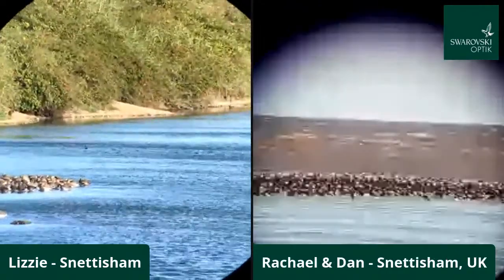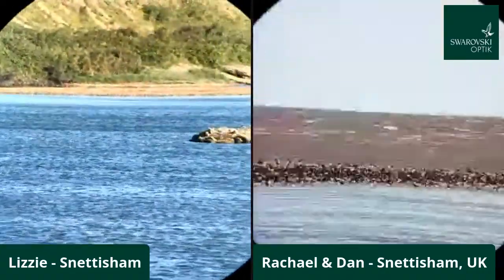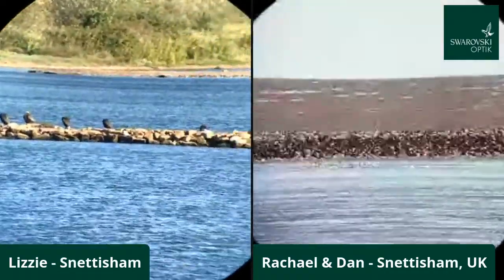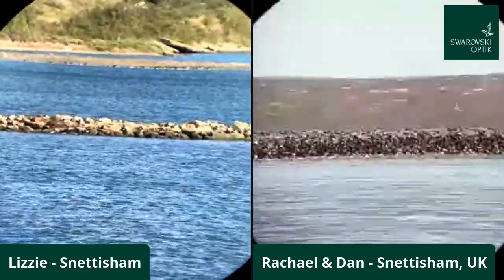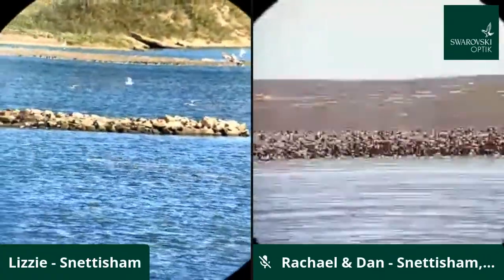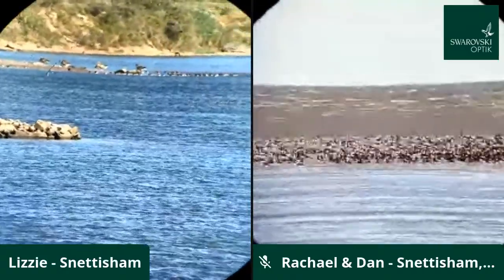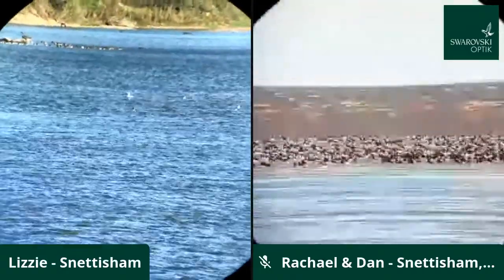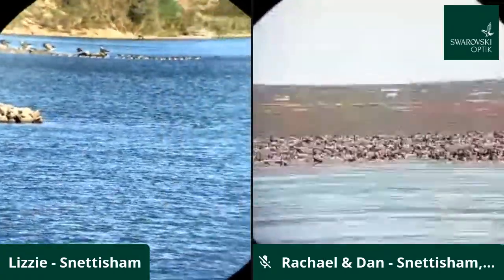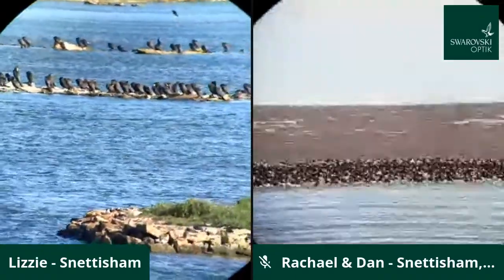So I'll just give you a pan around while Rachel sets up, just to show you a bit more of the pits, as we refer to them. These pits were actually quarried out during the war for gravel to create roads, and it's then got flooded and has now created this incredible landscape for the wildlife. These little islands are brilliant for breeding common terns. Our tern population is 180 pairs this year, and that's actually one of our largest years for breeding common terns on this site.